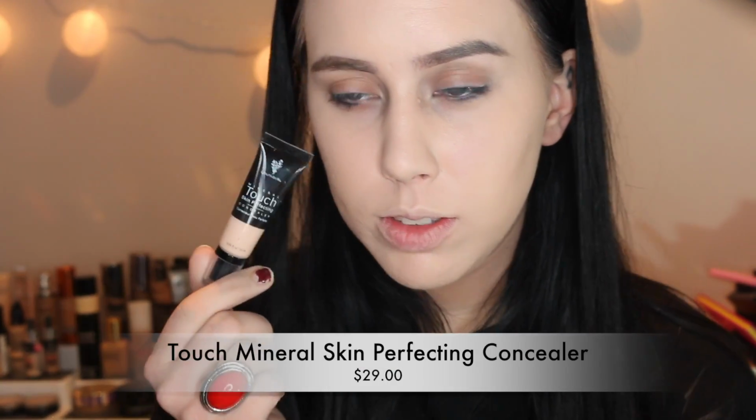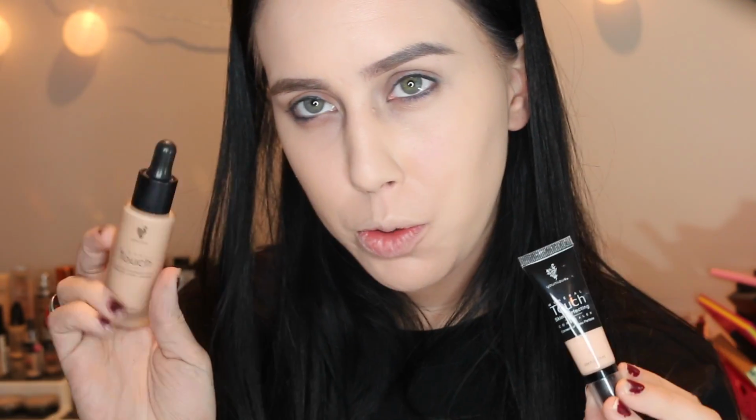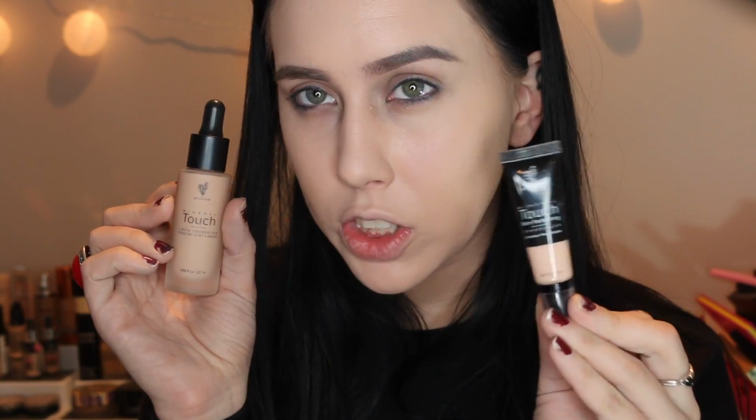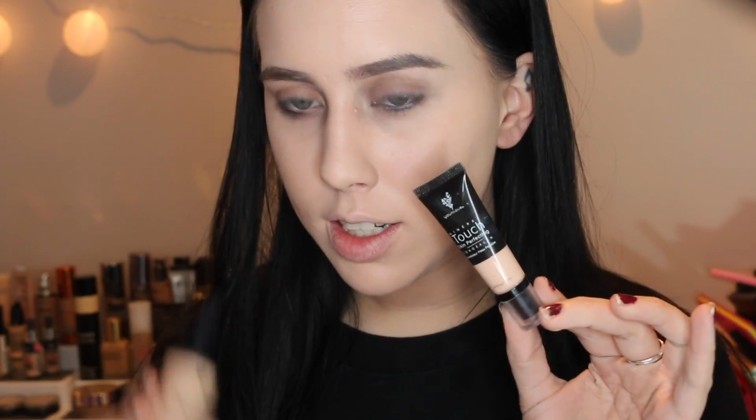Alright, now on to the concealer. I got it in the shade Scarlet. So Organza is the second to the lightest shade in the foundation, and Scarlet is the first. So I got the second to the lightest foundation, which matches me really well. I don't think I said that in the video, but it matches me really, really well. And then the concealer is the lightest.